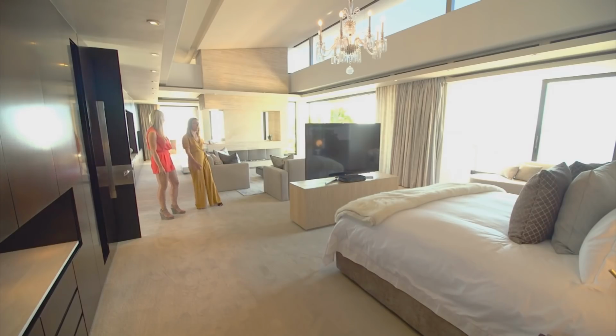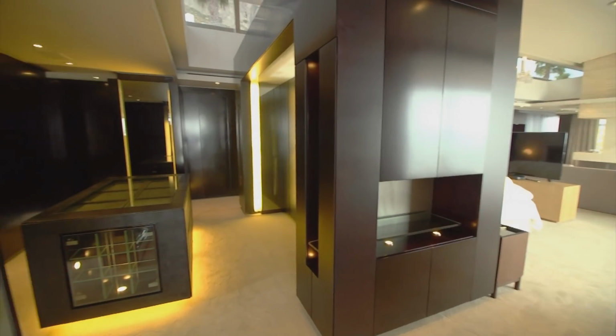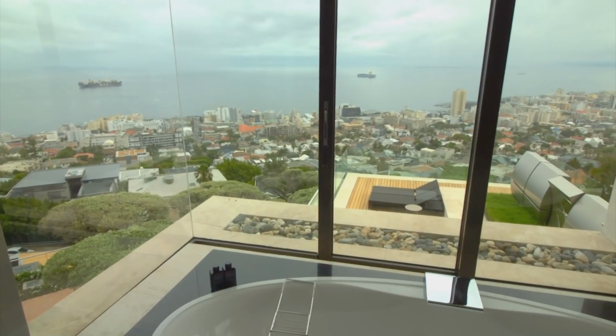And then this opens up onto a lounge sitting area and the study and kitchenette in the back, as well as the dressing room, walk-in closet behind the bed and the ensuite bathroom, all overlooking the Atlantic seaboard. The master bedroom is incredibly grand. Were there any challenges that you faced?